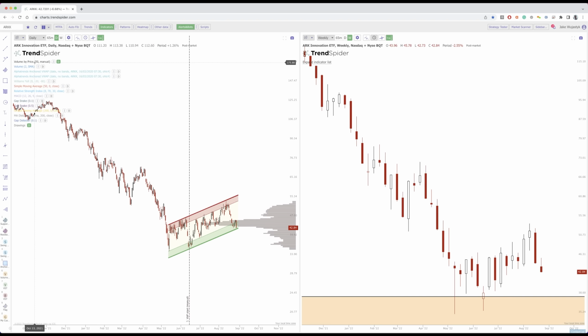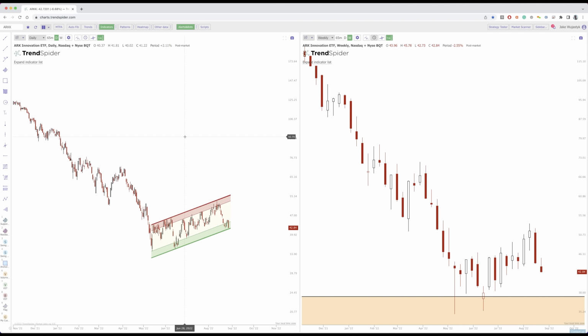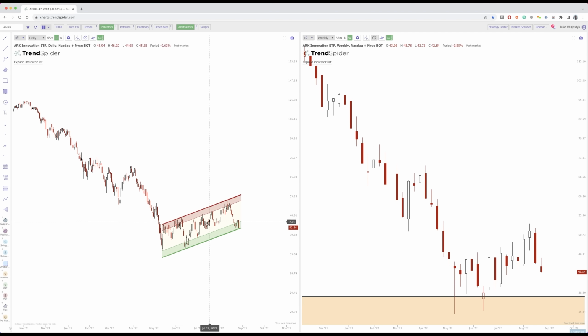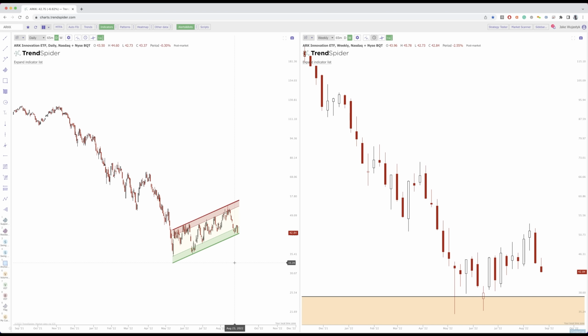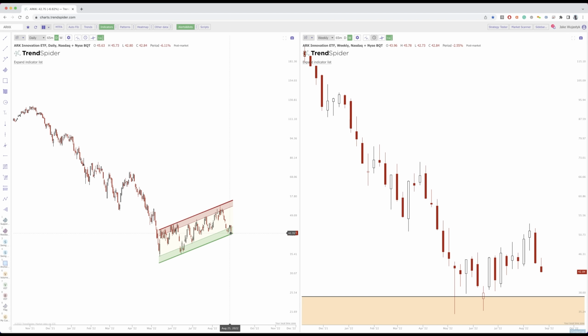Now, going into ARK, the old poster child of the bear market. Still a pretty strong bear flag here. So we've got this bear flag forming. It's been forming now pretty much since May. Very strong downtrend. So here's your flag pole, if you will, this move down. Here's your flag, the support and resistance zones. And we're getting very close to potentially getting to the next leg down here. So, that is definitely something to consider.